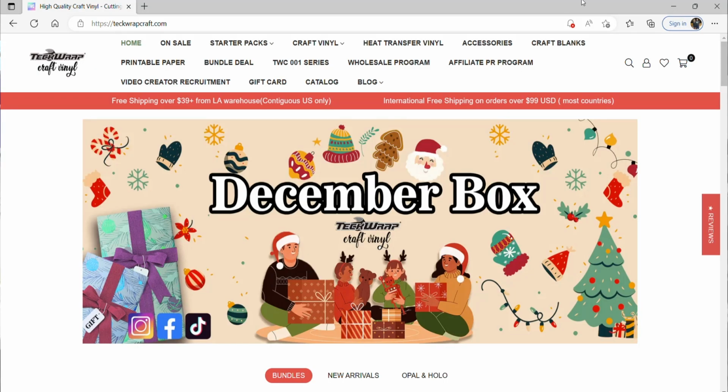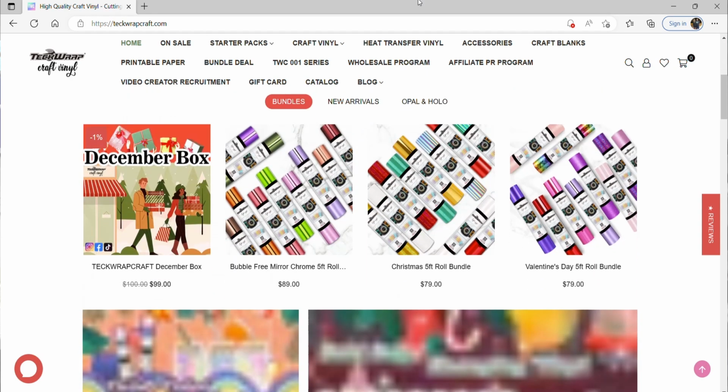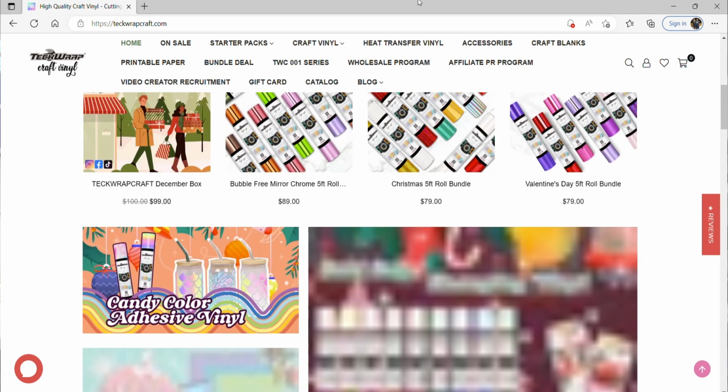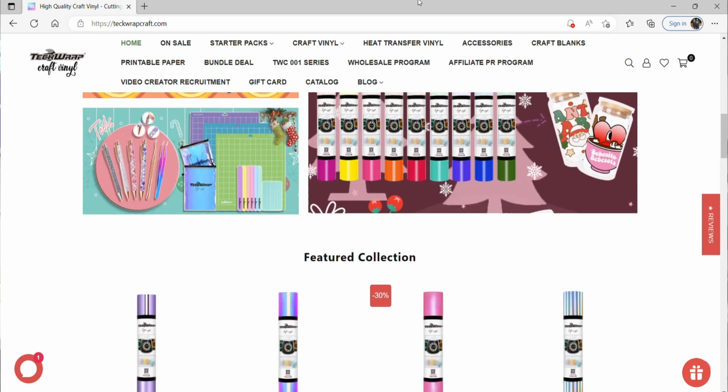My vinyl, I either use vinyl from Hippie Crafter or Tech Wrap Craft. Here lately, I've been using Tech Wrap Craft and I love them so much. They sent me a ton of textured and patterned and glittered vinyl, and it has been absolutely beautiful. I'm going to make a tutorial on them here soon.